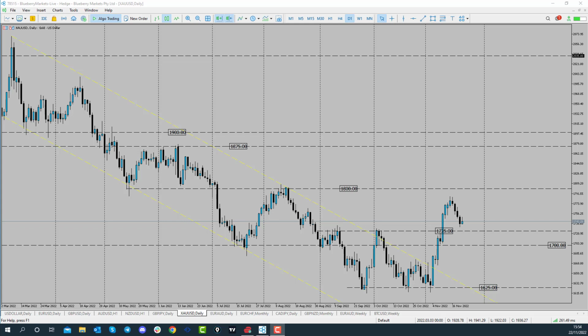Now the Federal Reserve are talking about hiking interest rates but potentially slowing the pace at which they do so. So that could have a positive effect on gold. That's the reason why most recently we have had this decent rally on gold. So maybe price is going to come back to a supporting point, and then price is going to continue to the upside on gold. Now I've got the daily chart here.